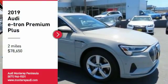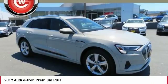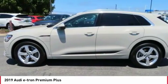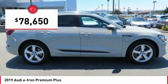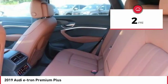Stop by and take a look at the 2019 Audi e-tron. The Audi e-tron is an electric crossover that's just the right size for all your driving needs. Loaded with interior technology features, the e-tron will remind you that you're in a cutting-edge vehicle and is priced below $80,000. This vehicle has less than 100 miles.